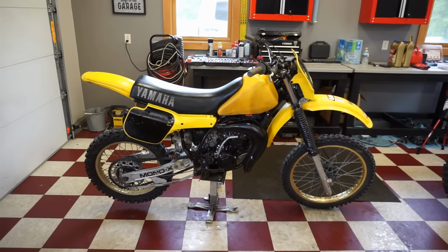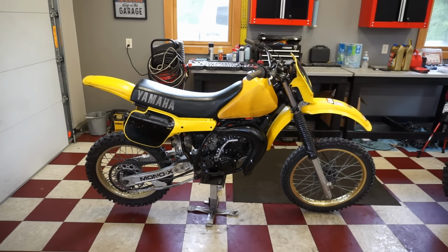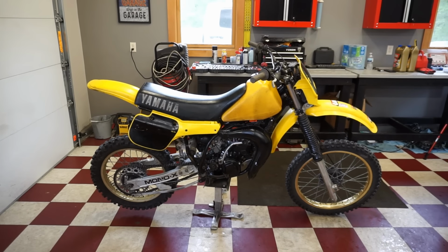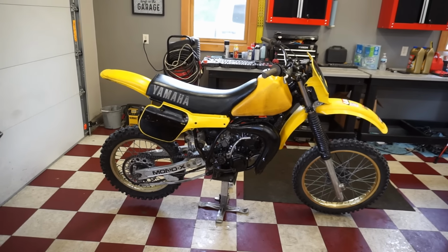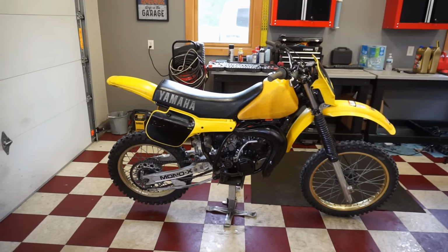Well, this thing could not be running better. I'm really happy with it. Really happy with the way it turned out. Engine sounds great. No knocking, no leaking, super tight. Starts right up, idles really low. So, I mean, it is good to go.